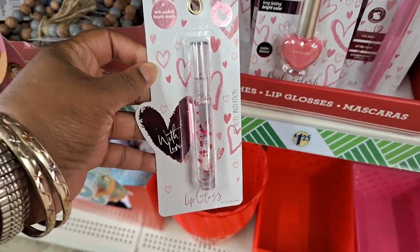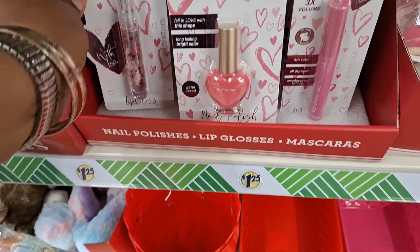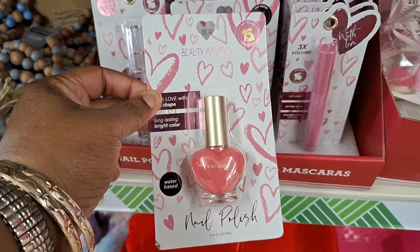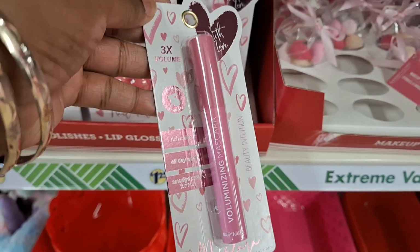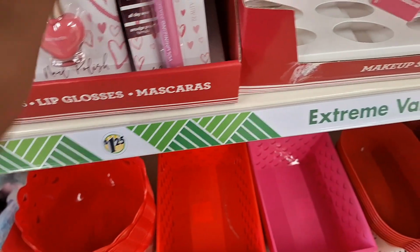I just stopped in the Dollar Tree to check out some lip gloss and some stuff for Valentine's Day. I found a whole bunch of little cute stuff. That's nail polish. That was really cute. And also that is mascara. So that's really cute too. Get your little mascara. You could put it in and make a little basket with it, you know?